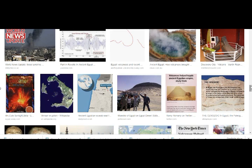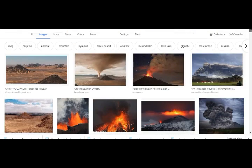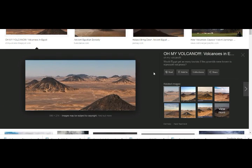These are the Egyptian volcanoes that we're talking about. Where are they? Okay. There they are. That's another volcanic field. In Egypt, the black volcanoes of Egypt.